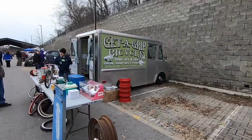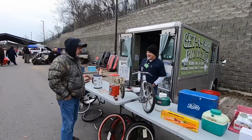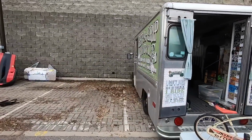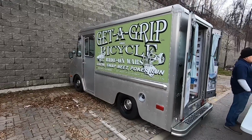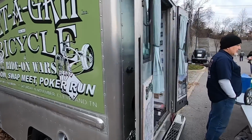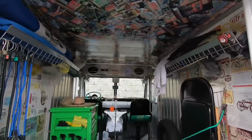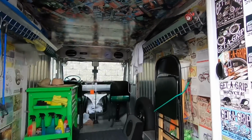There is my favorite old P10 panel truck. I just love that thing. Have to stop and look at it every time I see it. It is so cool. This thing is powered by an LS engine, lowered nicely. Look at the ceiling. Oh yeah, I've seen it before. I have to look at it every time I see it.